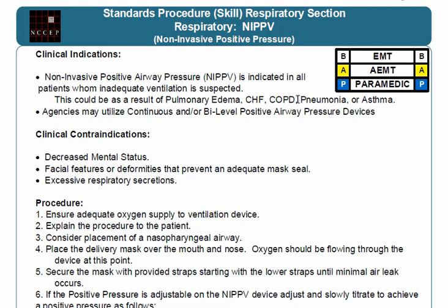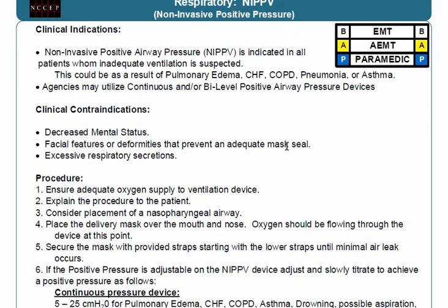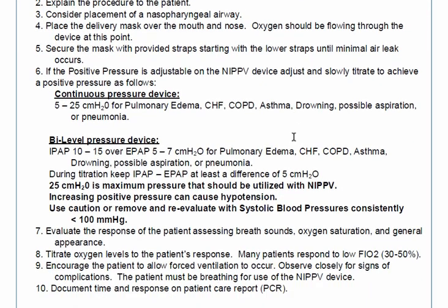Please note again that non-invasive positive pressure ventilation is now an EMT basic level skill, as well as for advanced EMTs and paramedics. The specific training for non-invasive positive pressure ventilation should have been covered in more detail in the transition courses.